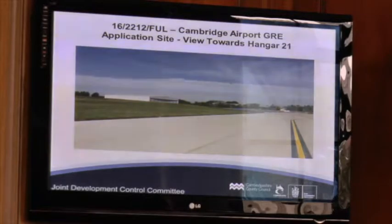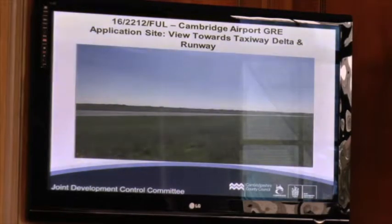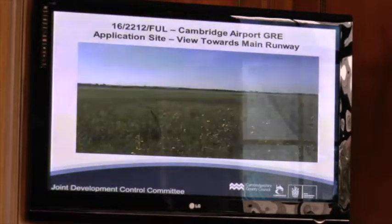This is looking in a northerly direction towards Hangar 17 and Barnwell Drive from the existing taxiway Delta. These are views across the application site. You see grass and an earth spoil mound. That's looking across the site down towards the main runway, and again looking across the site towards the runway.